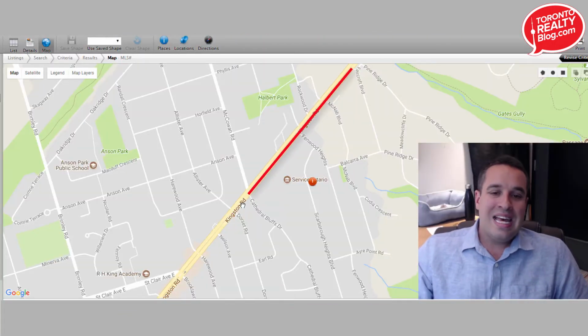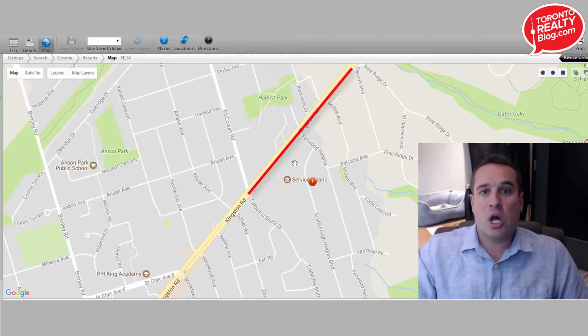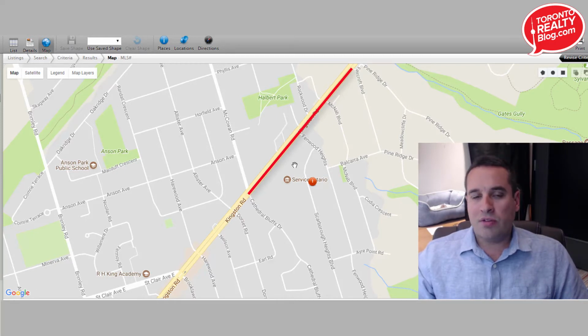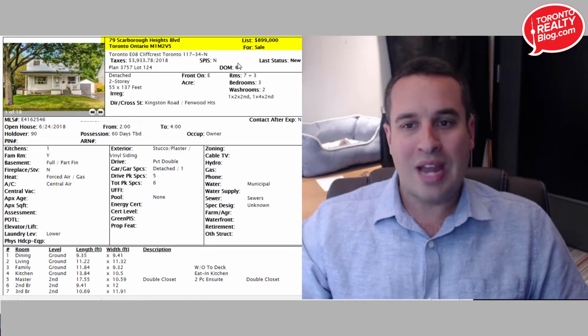Anyways, very cool restaurant. And if you drive this strip, you will see it's not mom and pop stuff. It's not Yorkville caliber. It's not the shops of Bayview or the coolness of Leslieville. It's a lot more strip mall-ish. But again, you're not buying here because you think you live in Leaside or in the Cricket Club or in Leslieville. You're buying here because, oh my God, you're getting a 55 by 137 for $899.